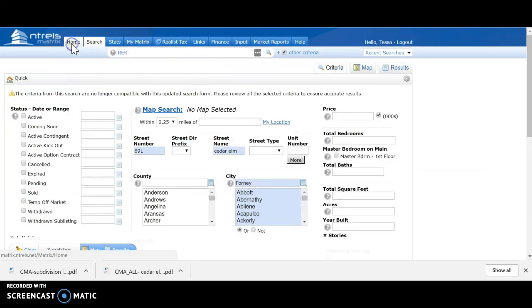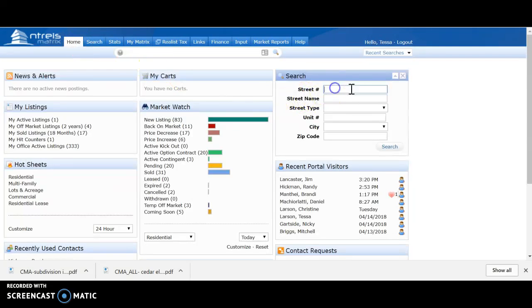Okay, so we're back to the search, and I'm going to go to the home page, and I'm going to punch in the actual address, which we know is in Cedar Elm, and that's in Forney. The reason why I go home is because it clears out all your search criteria, and the MLS acts funny sometimes. It doesn't work right. So always go home.